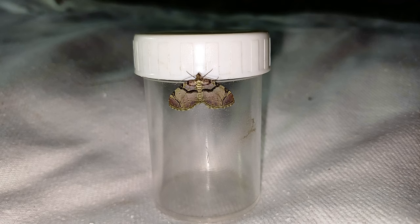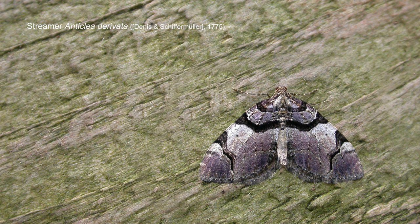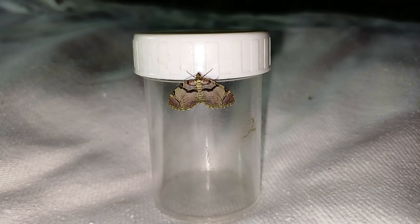The ground colour is a greyish, unusual sort of colour, can often be suffused with almost purple. And then there's those sort of painted on lines. They're quite beautiful. It really is an absolutely stunning moth. And I will put a photo in just to show you how nice this moth is. But I always love to see this.